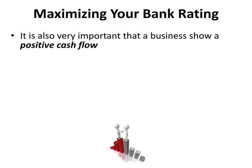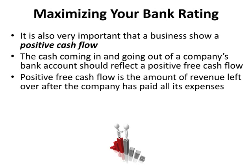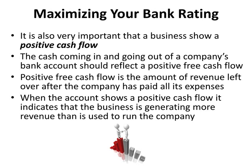It is also very important that a business show a positive cash flow. The cash coming in and going out of a company's bank account should reflect a positive free cash flow. Positive free cash flow is the amount of revenue left over after the company has paid all its expenses. When the account shows a positive cash flow, it indicates that the business is generating more revenue than it used to run the company.